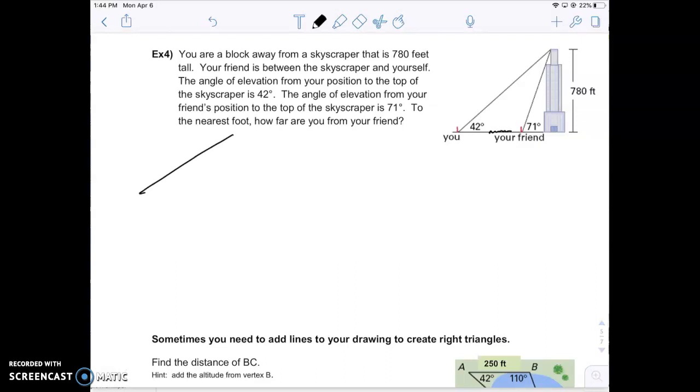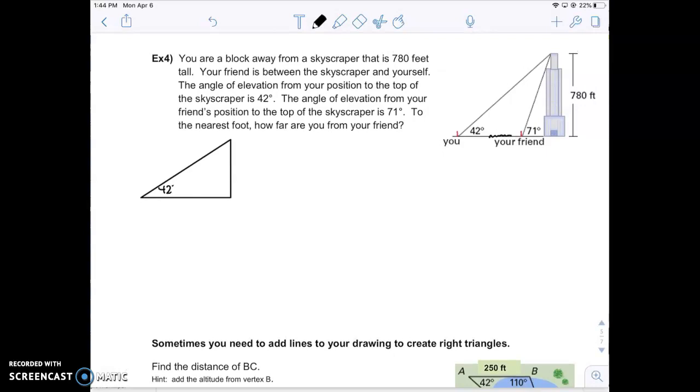We have two different triangles. We have the one that you're standing in, so there's 42 degrees over here, and we have a much thinner one that your friend is standing in. Let's make it a little taller. There we go. So that's 72 degrees. Nope, 71 degrees. They're both the same height. So 780 feet. You know, you like to go for consistency.